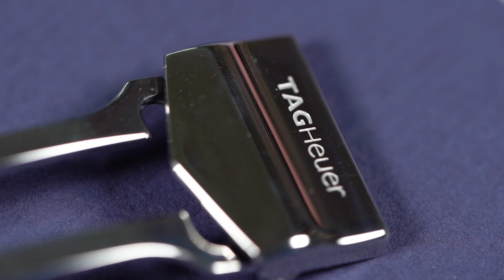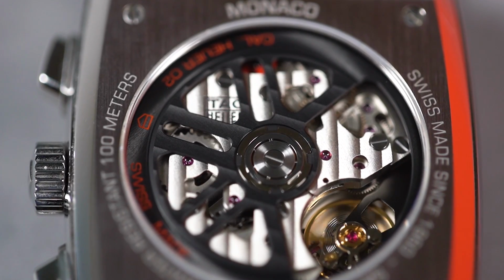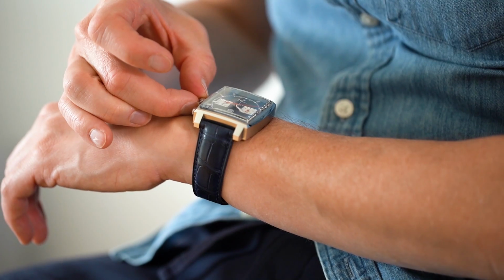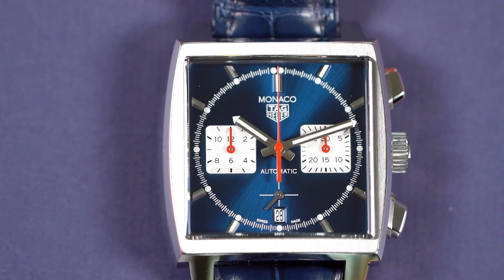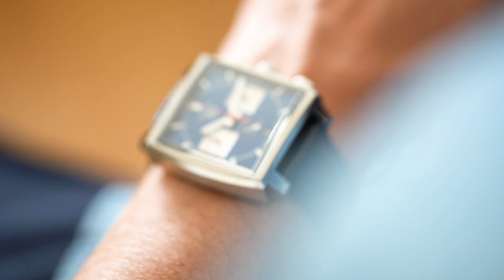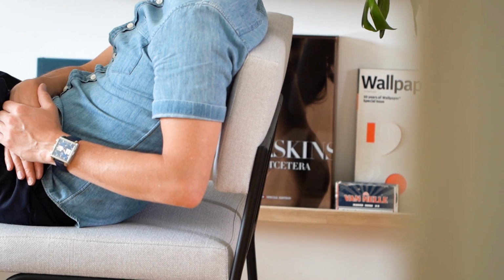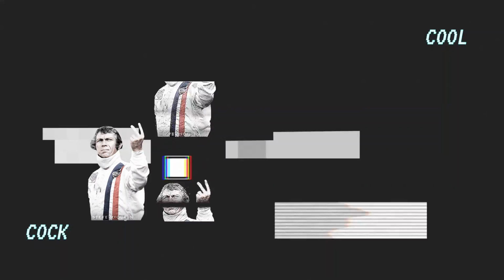Then there's the price, which is actually quite reasonable, especially given that great in-house movement. It costs €5,400 or $6,000 if you are living in the United States. Recently I mentioned this, a modern Steve McQueen, period. And now I'm actually testing a watch which was made cool by the King of Cool. So it is time to test it in our world famous machine, the Cocker-Cool meter.